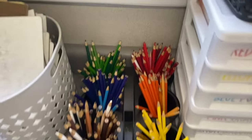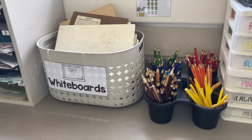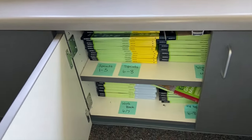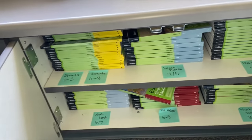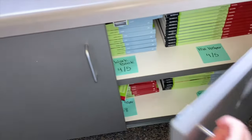And then colored pencils also organized by color, and my whiteboards. Right here is all the math books. I ended up printing out a lot of the pages this year, so these math books can roll over for next year, or I'll just print them out again.